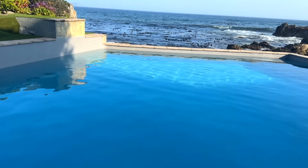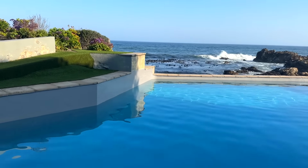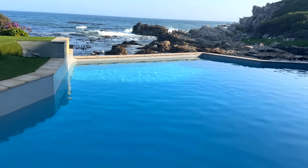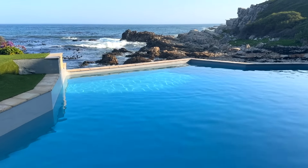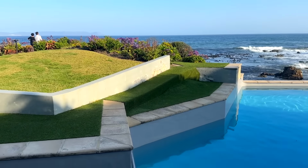This is just crazy beautiful. I can imagine they're not happy. But now all of this is going to be open to the public to use. This is going to be the most stunning pool available to the public in the Western Cape.